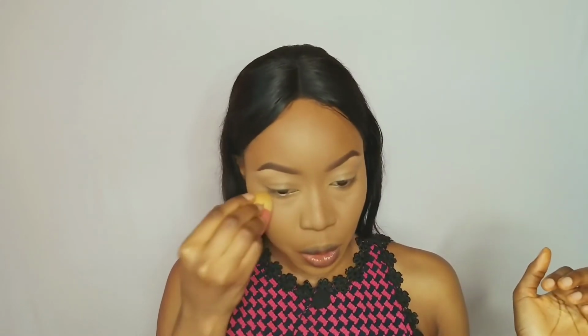After blending my face, I go in with the brush and put the excess product that I have on the brush on my forehead and down the bridge of my nose. Then I go back in with my beauty blender again to press down the concealer and blend out the edges so that we don't have any harsh lines. I have a detailed video on how to highlight and contour and how to achieve a seamless result, so you can check that out.